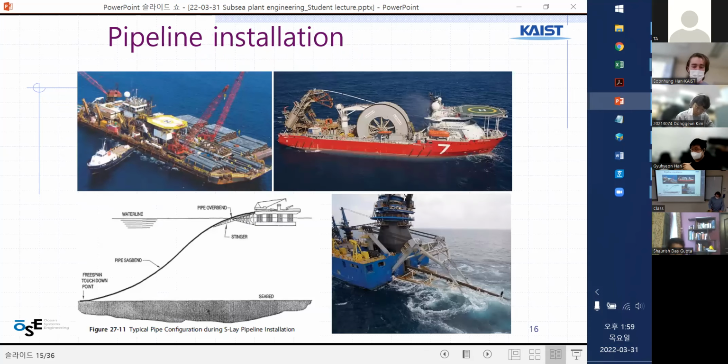The pipeline installation. This is the way pipelines are installed. There are big ships which bring the pipeline to the installation point. And as you can see here, they make it possible to install them on the seabed. They have to be very careful when manipulating them, because these pipes are very long, very heavy, and of course, very expensive. So to avoid any risk of damage, they have to control the bend here of the pipe, and always keep the angle very large.